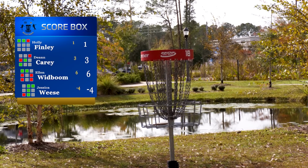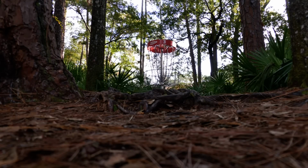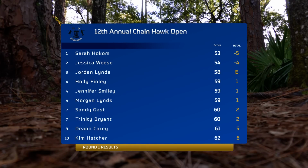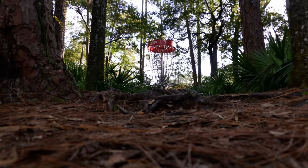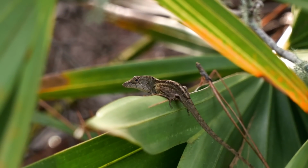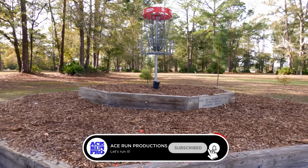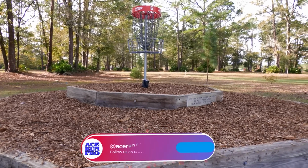Let's take a look at our overall leaderboard. At the conclusion of round 1, we see Sarah Holcomb scorching 5 down. Jessica Weese 1 stroke back. We've got Jordan Lins. Morgan Lins had a little bit of a struggle at the end of her round. Fortunately, that's going to put her on the second card. Holly Finley will be returning back to this lead card for round 2. 978 rated round for Jessica Weese and 987 for Sarah Holcomb.